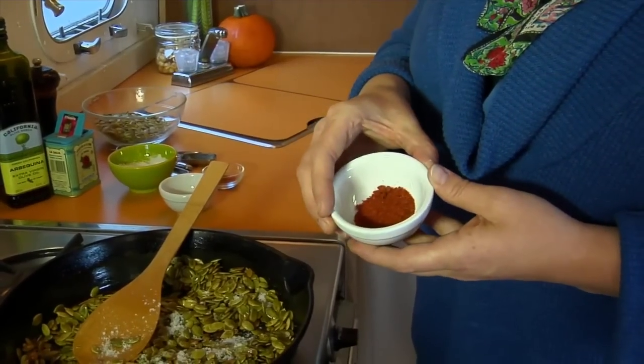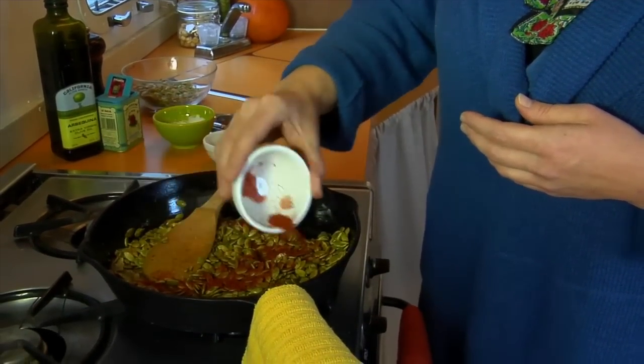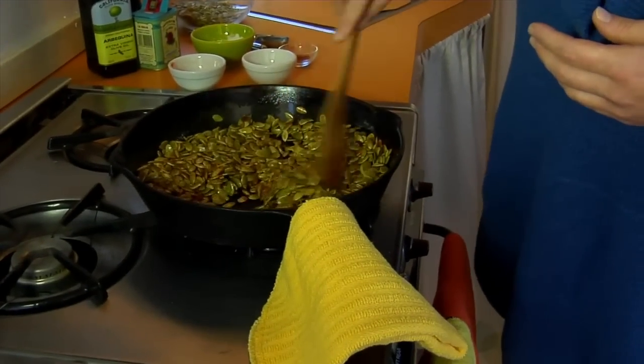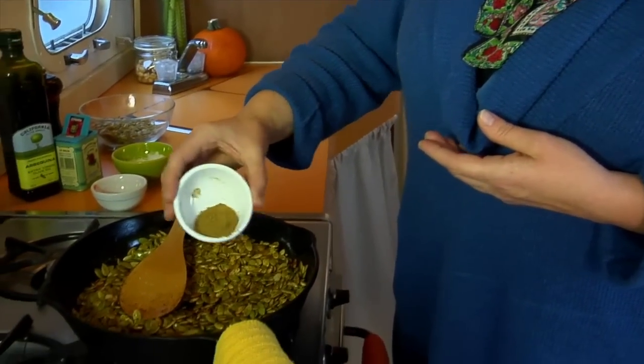Next, we have some chili powder. This happens to be Chimayo chili powder. And this one has a little bit of heat. A couple teaspoons. Give it a stir. The next spice is going to be cumin. This is just ground cumin, a couple teaspoons as well.